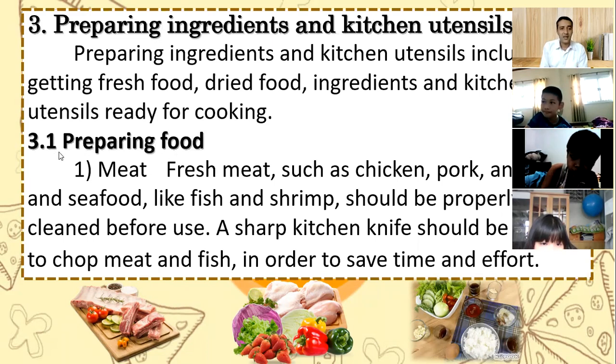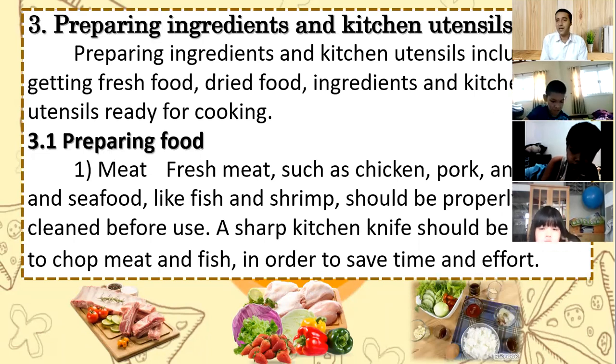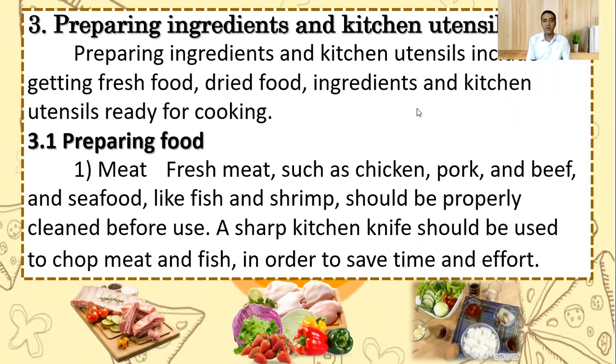Now, number three, preparing food. How you are going to prepare the food, okay? While you are preparing food, number one, meat. We have different types of meat. Fresh meat, such as chicken, pork, and beef, and seafood, like fish and shrimp, should be properly cleaned before use, okay?